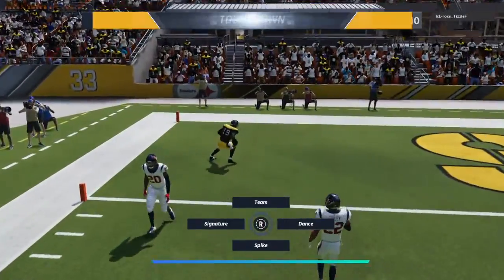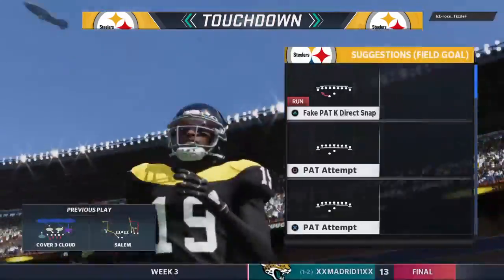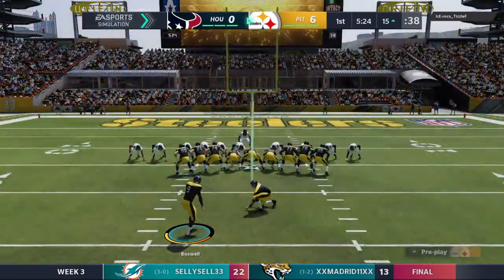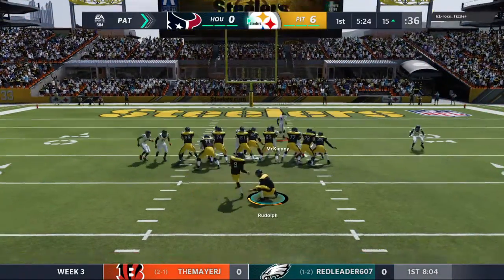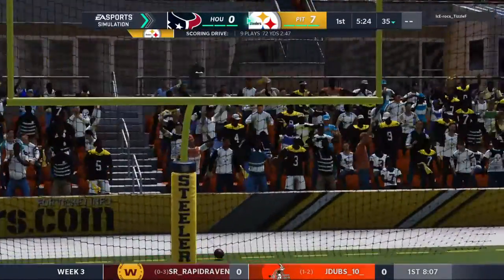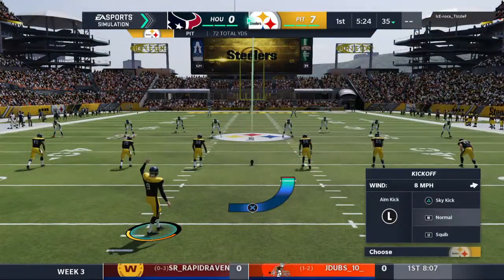That is caught. It's Juju for the Steeler touchdown. Juju Smith-Schuster, his first touchdown of the new season. And the Steelers have taken a first-quarter lead. Well, you've got to like that start on both sides of the football. You force the 3 and out, and then you score on your first drive.